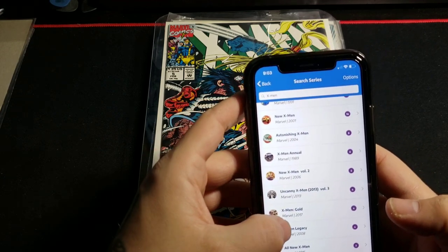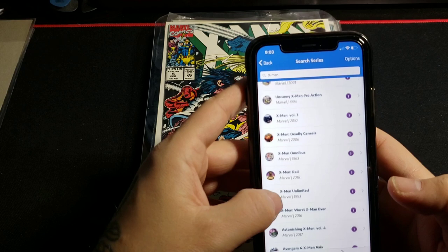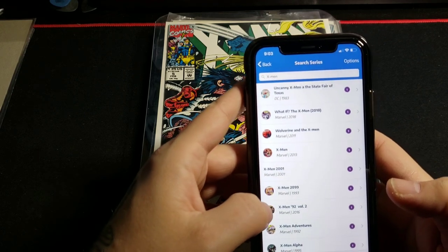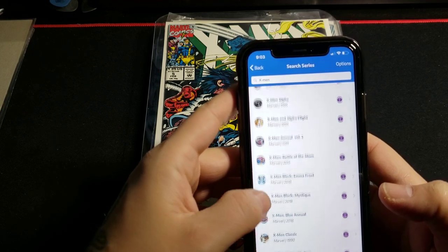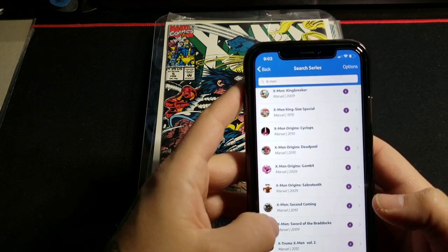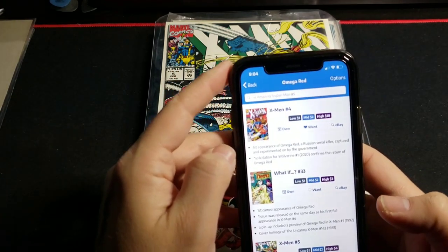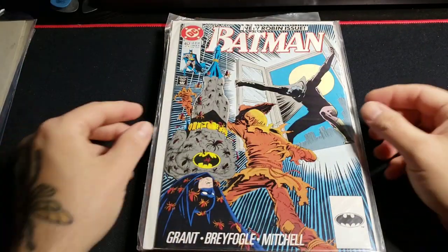X-Men. Sorry, guys. I want to make sure. Where is it? X-Men. No, not classic. Oh, I know what to do. Omega Red. So number 4 is the first appearance. This is number 5.